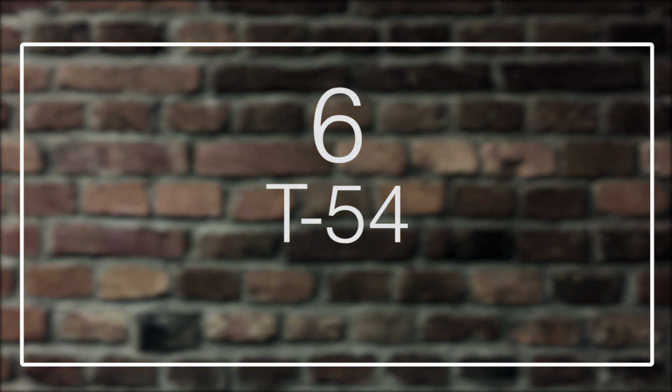To be sure, there were ace Allied tank commanders too, such as Lafayette Pool, but they just couldn't quite rack up such high kill counts, if only because Wehrmacht tank forces were smaller and often destroyed by bombers instead of armored units. Number 6. T-54.